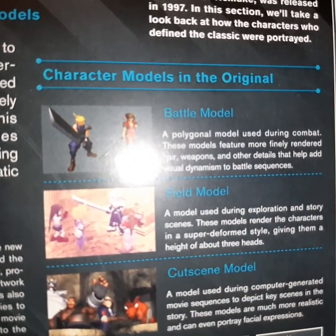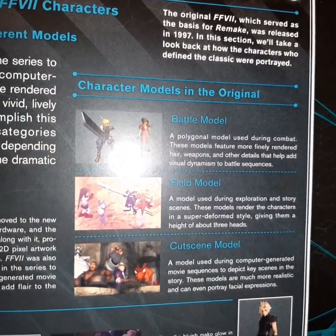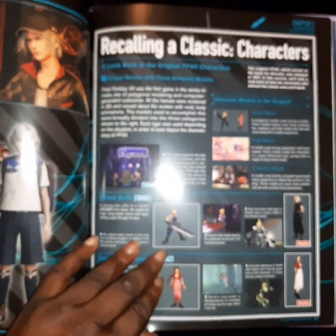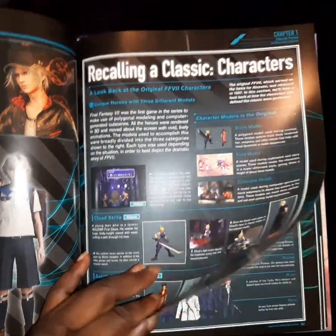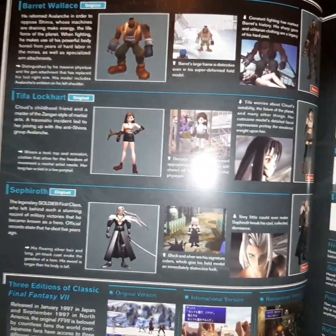So they had battle mode, what does that say? Field mode, and then cutscene mode. Interesting. That's an interesting fact that I did not know of. And so here's more character models right here.